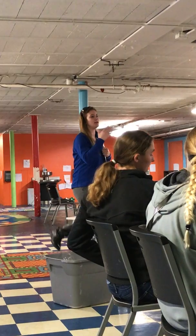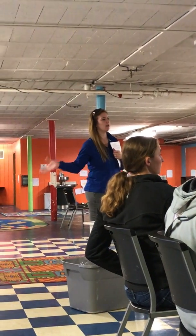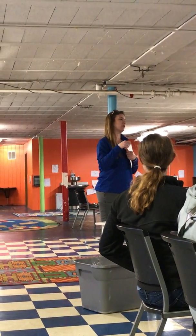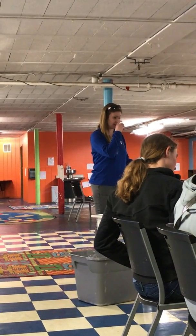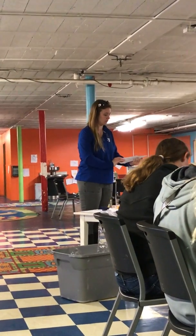And anytime we take new meds in, you document it: took in 2 meds today, or a pill bottle from so-and-so, and then gave back the bottle today. That protects us when it travels between parents and whatnot.